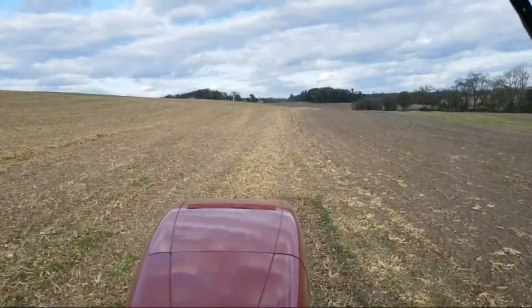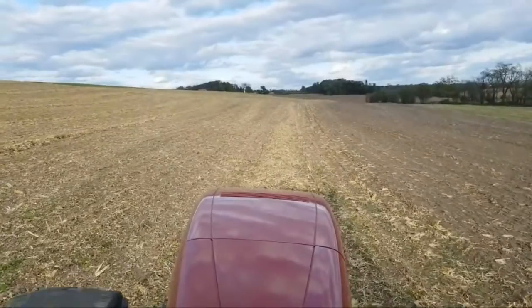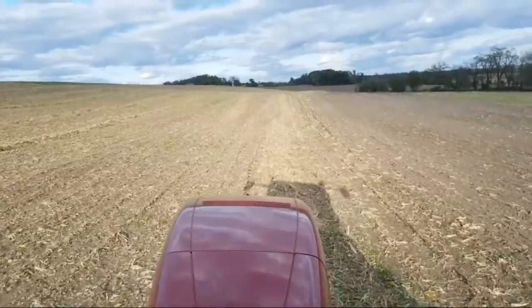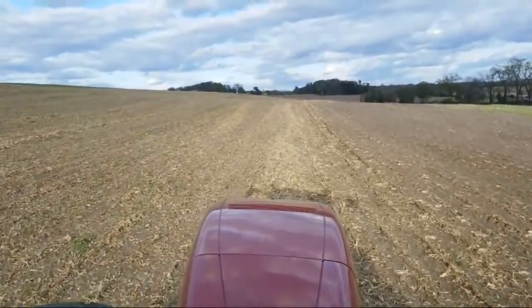Coming up on 100 bales. So that's pretty good for the day so far, starting late today. I think we got going around 2:30, I'm not quite sure. It was 2:30.